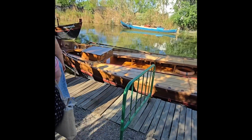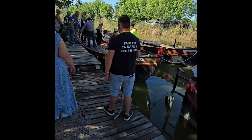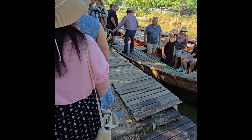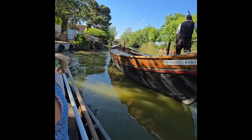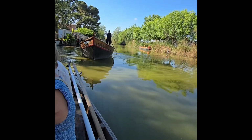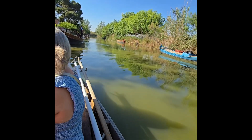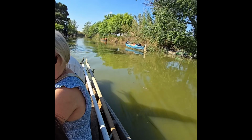About to get on the boat. Now we're on our way. The official boat trip, we're on for about 40 minutes.